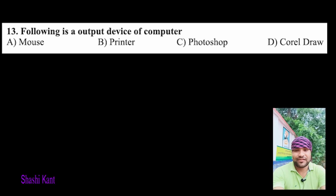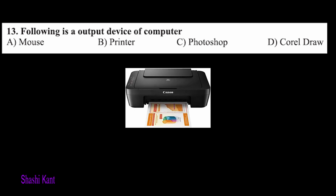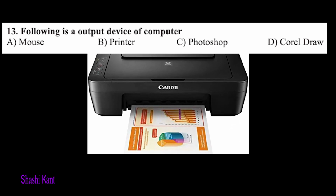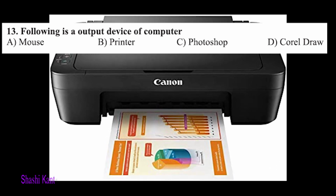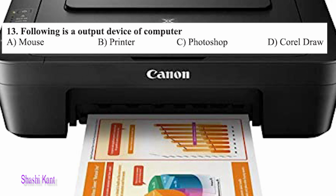Question number 13, following is a output device of computer. A, mouse, B, printer, C, Photoshop, D, Corel Draw. An output device is a piece of computer hardware equipment which converts information into human readable form. Some of the output devices are visual displays like monitor, printer, and here the correct answer is B, printer.